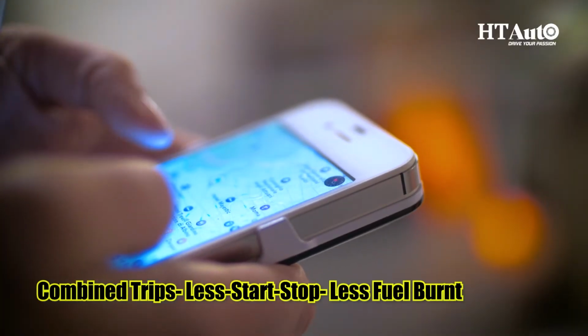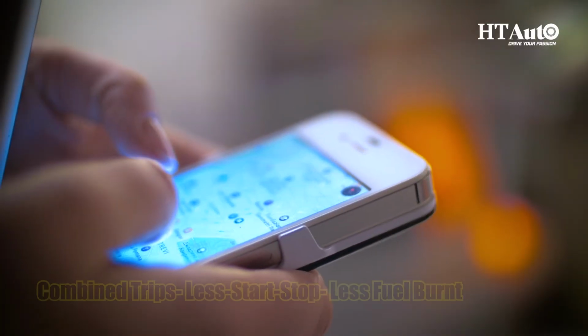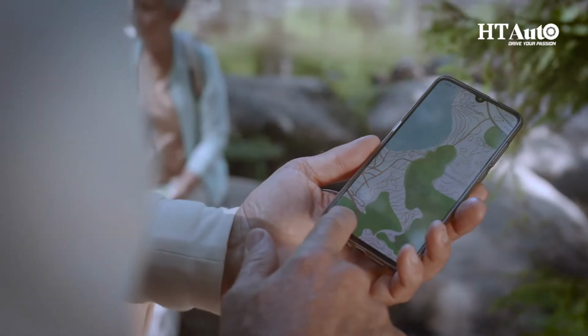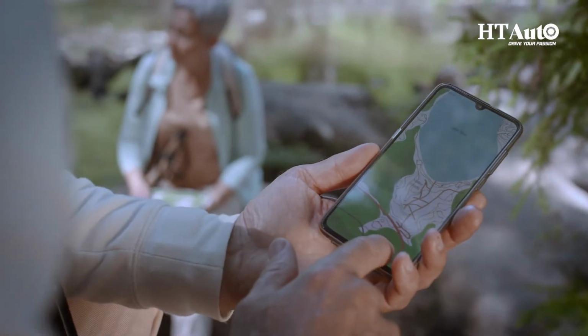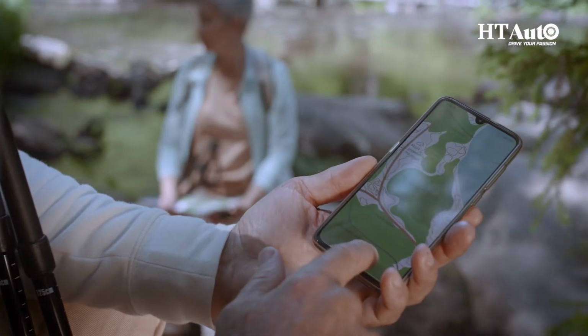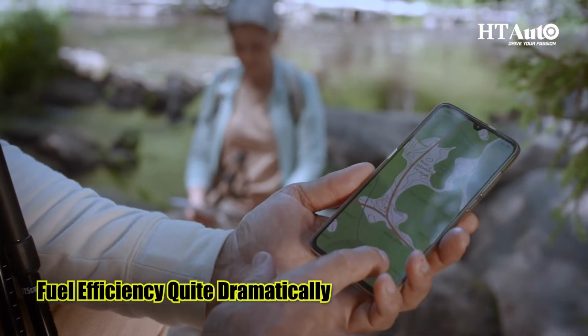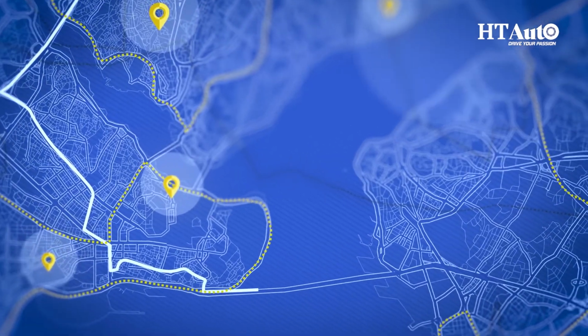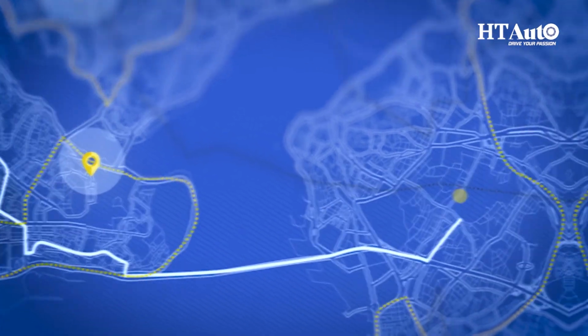Combine trips. Less start-stop, less fuel burnt. Also, try to avoid driving during rush hours. You'll end up putting more strain on your car's clutch in stop-and-go traffic and also reduce your car's fuel efficiency quite dramatically. You should figure out your route beforehand by using navigation apps such as Google Maps.